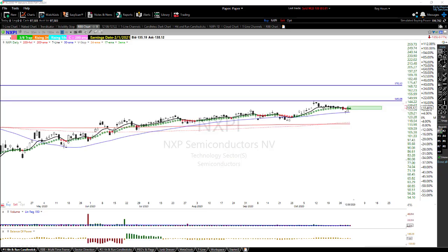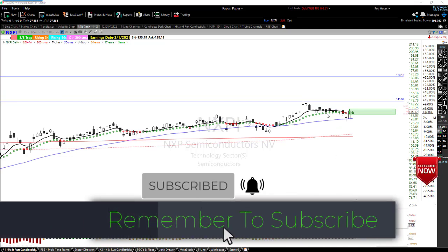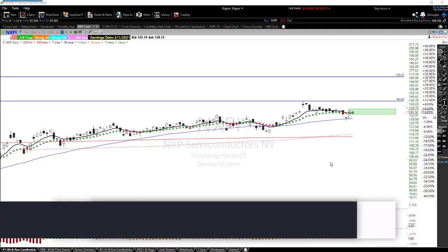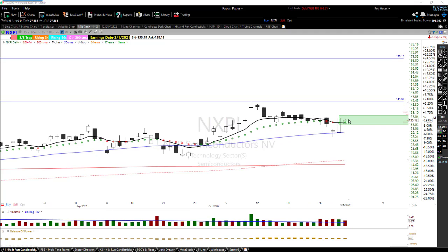Let's take a look at another semiconductor, and this is NXPI. We're sitting right here on the 50-period moving average. We've been trending up, and you can see that we've bounced off of it a little bit. Great looking morning star, engulfing, inside day, harami here. We closed above the T-line.